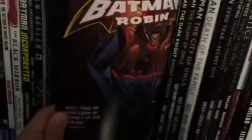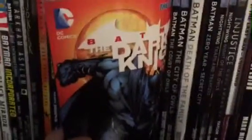Next we have Batman and Robin: Born to Kill, where Damian Wayne is Robin. So, yeah. Next we have Batman: The Dark Knight, Night Terrors, Volume 1 by David Finch. He did another Dark Knight book. It's called Batman: The Dark Knight. I can't remember. But look up Batman: The Dark Knight by David Finch, and that book should come up. You'll know it when you see it.